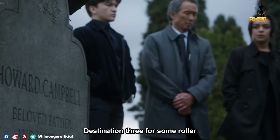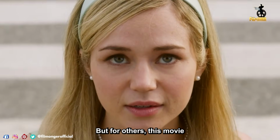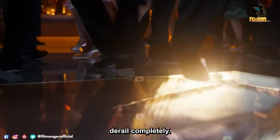Moving on to Final Destination 3, for some roller coaster enthusiasts are nothing but fun, but for others, this movie also ruined coasters with the fear that something would get trapped on the tracks or worse, derail completely.